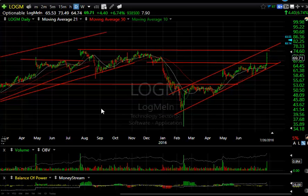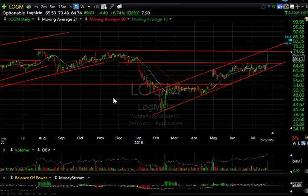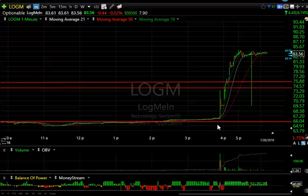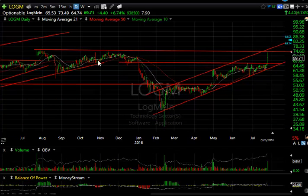LogMeIn: a big pop today on rumors that it was going to be a takeover, and indeed it was acquired at the end of the day. They actually merged with the Citrix division, the GoToMeeting division of Citrix, and as a result, I think this is creating a huge stock. Now, I know some institutions that want this stock and told me that they believe it's a $100 stock short term. Look after hours what this did. Exploded from the 66.7 range into the mid 80s and is holding there. So let's keep an eye on that tomorrow, but going forward, it could be quite interesting.